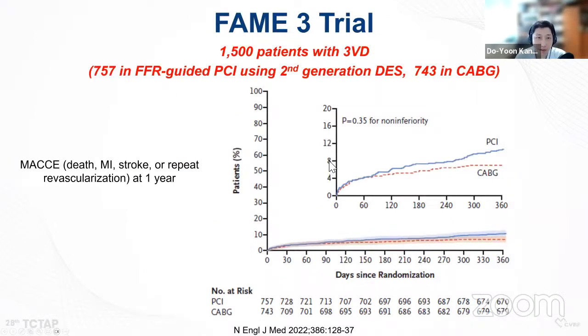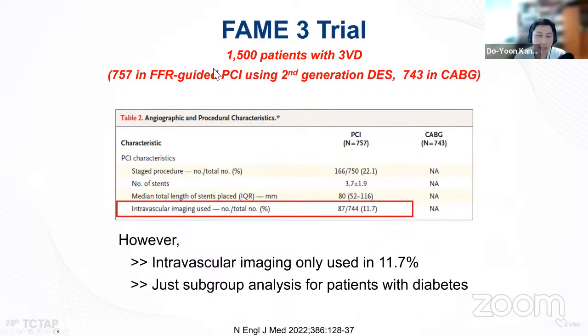And also in the FAME 3 trial, they enrolled 1,500 patients with triple vessel disease, and half were treated by FFR-guided PCI, and half underwent CABG. The MACE rate, death, MI, stroke, or repeat revascularization at 1 year, was not non-inferior in PCI. PCI failed to show non-inferiority over the CABG group. But the FAME 3 trial has weak points. One is that only 20% of patients had a negative FFR, so FFR did not affect clinical decision making in many patients.